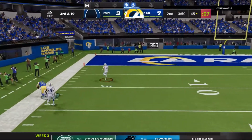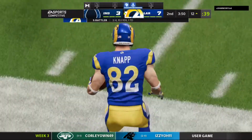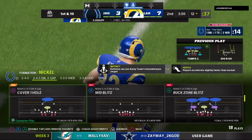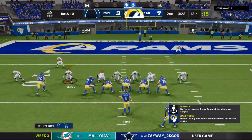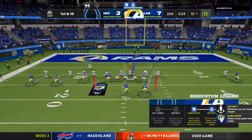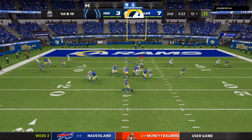Now he'll square up and throw deep left sideline. This is caught inside the 15. A big play that time through the air. 33 yards. So how about this for field position after the big play? Inside the 15 now as they come up on 1st and 10.